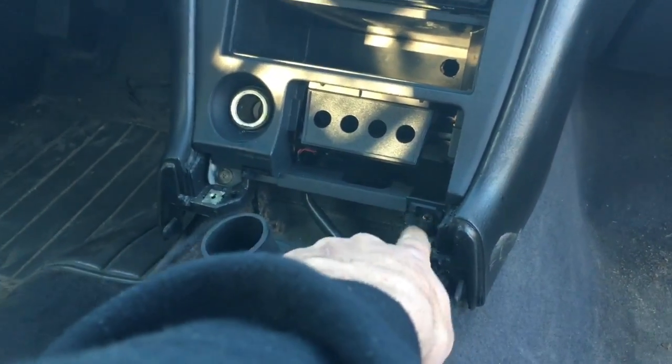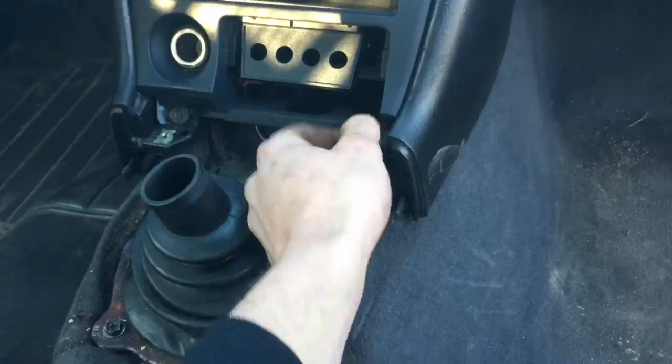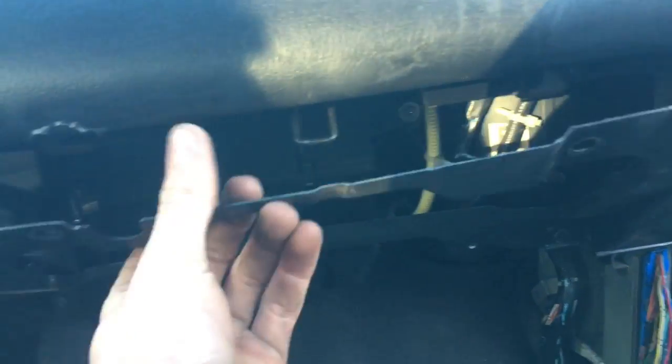Next step's going to be these two screws. Pop this thing out. Pulling out the glove box right now. Just got this metal frame taken out. I don't think it really did too much, but it's just another thing that might get in the way later. We'll put it all back together once the dash is out.